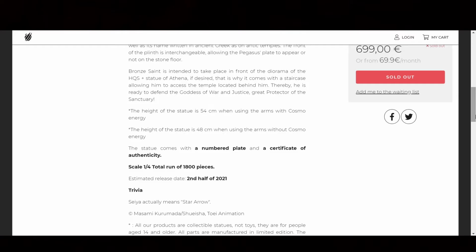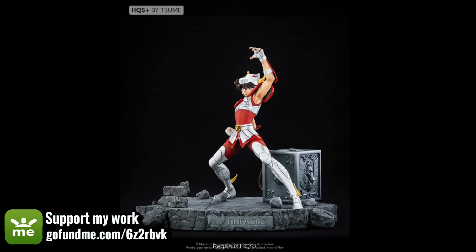And even though it was 1,800 pieces, they sold out in a matter of hours. This is an achievement that many companies wish they had. The estimated release date for this is the second half of 2021. All right, and now we're looking at the pictures.